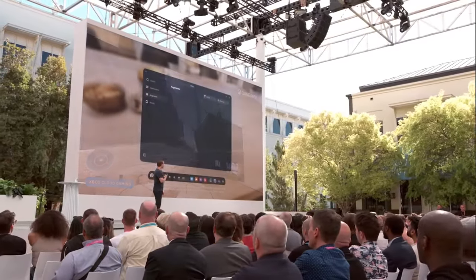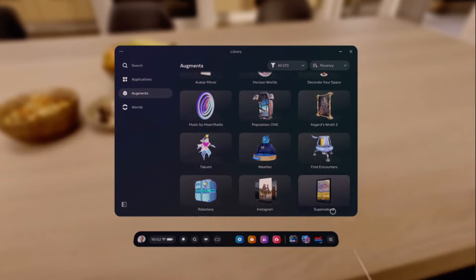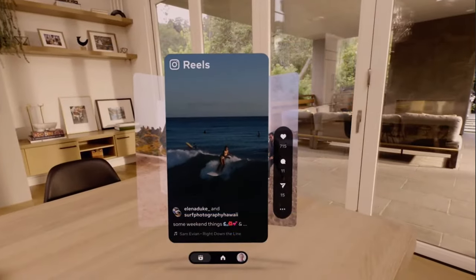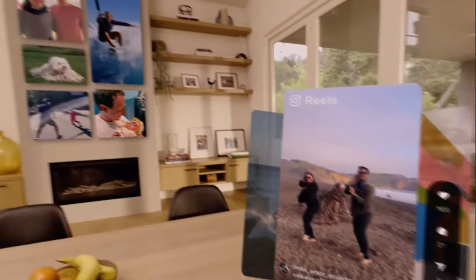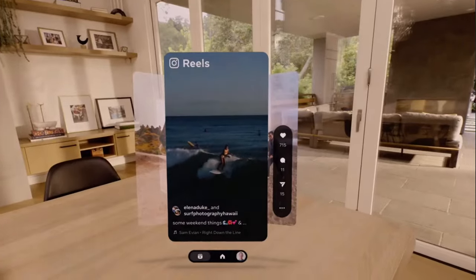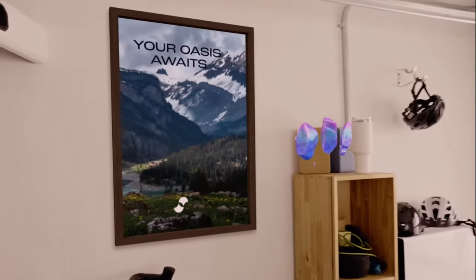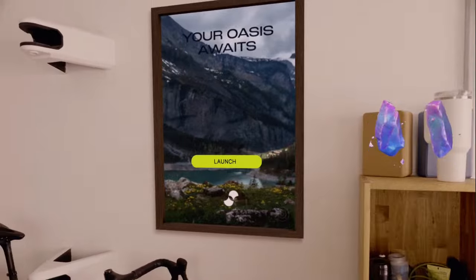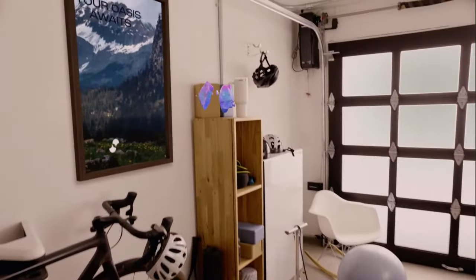Now, we're just scratching the surface of what's going to be possible when you can drop virtual objects into your physical space. And next year, we're launching something that we call augments, which are basically persistent, spatially anchored digital objects that you can interact with. So you can put a frame on your wall with photos and videos from Facebook and Instagram. You can put a digital portal next to your physical workout gear, so every time you walk by it, you can easily jump into a supernatural workout. So, there's a lot to do here.